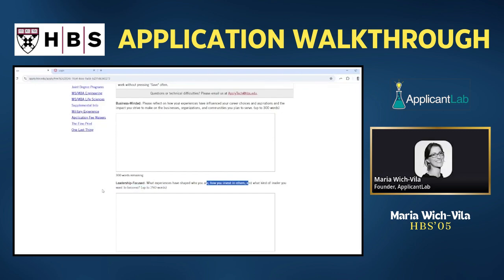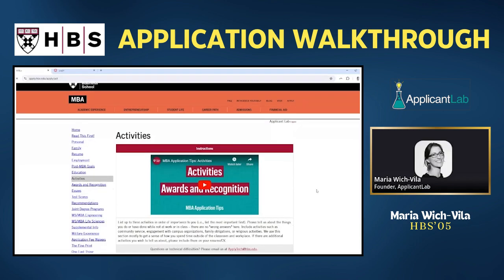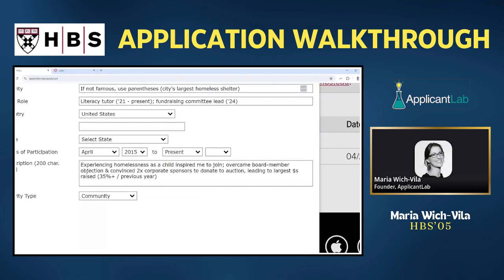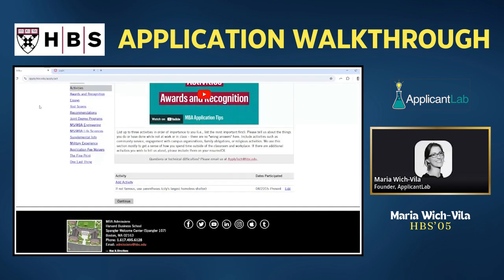So for example, how you invest in others for the second essay, just to pick one, if your activities, just jumping to that section, let's say you volunteered at a homeless shelter, realize that you can put 200 characters of description of the work you've done at that homeless shelter. You can really use it to tell some of your story. So let's say I volunteered at a homeless shelter. Well, why? I experienced homelessness as a child, and then I overcame the board member's objection, blah, blah, blah. So if I'm writing essay 2 about the work I did with that homeless shelter, I don't then have to repeat any of the information that is already in the activity section.